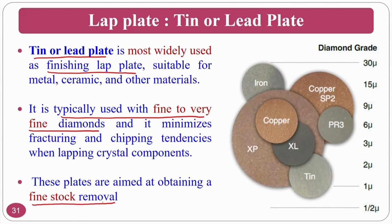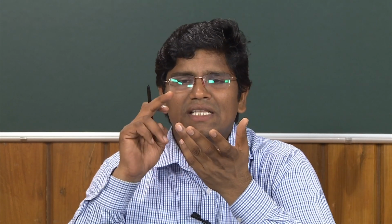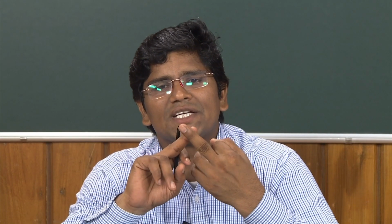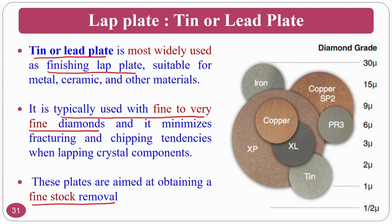That means that previously you have seen the cast iron, the ceramic, and the copper. All three varieties will be used for coarse application, that means material removal applications, and you can go for medium application, but for the final finishing application you can go for these type of plates. Okay. So you can see the diamond particles grade. For iron you can go for 30 micron diamond particles, and you can see the tin. This tin is normally used for super finishing application, where the particle size of the abrasives is 1 micron or something.